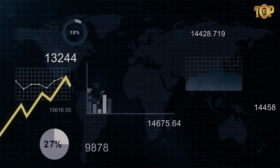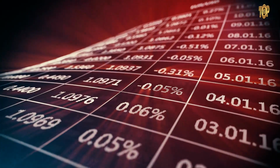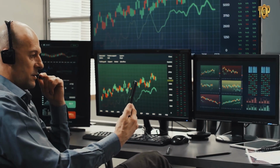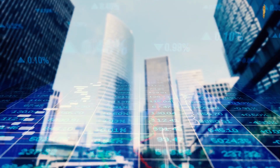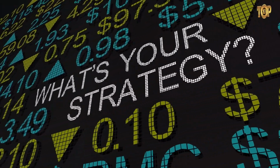decisions. Once traders achieve success in their trading career, they make progress to various paths depending on their individual goals and interests. Here are some common paths that successful traders may take. Manage a hedge fund or investment fund. Many successful traders may choose to start their own hedge fund or investment fund. This allows them to manage other people's money and earn a percentage of the profits generated by the fund. These funds can be highly lucrative and provide a lot of autonomy and independence for the trader.